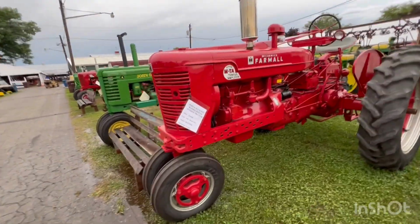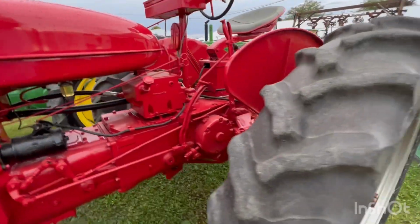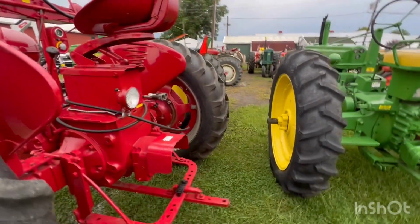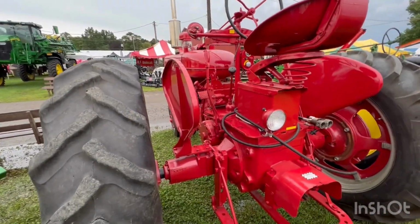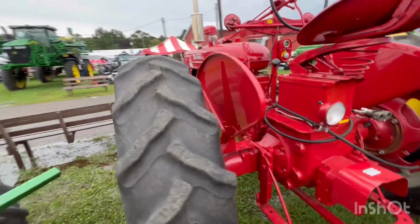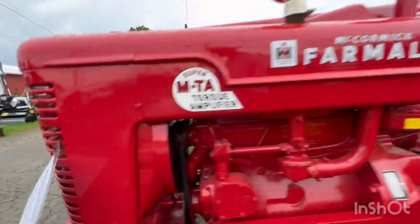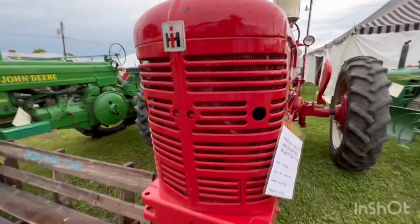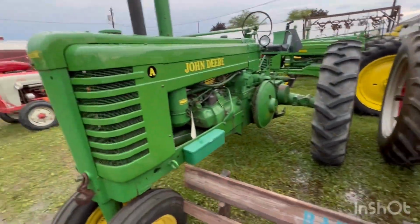Oh, SMTA. Love these tractors. I'd want one someday, but in reality, I might as well just buy a 400, because that's what a 400 is, just an SMTA with some different paint on it. Who knows? John Deere A.